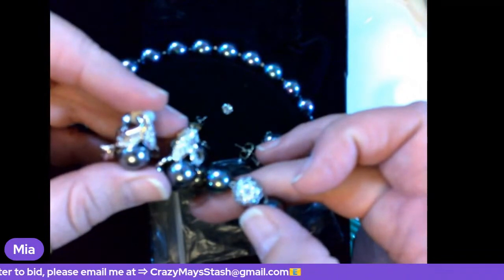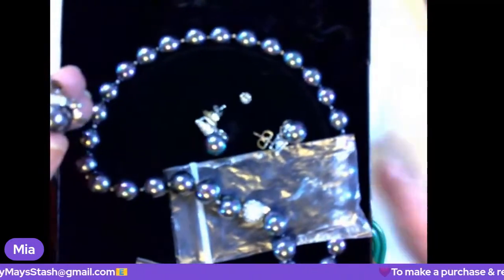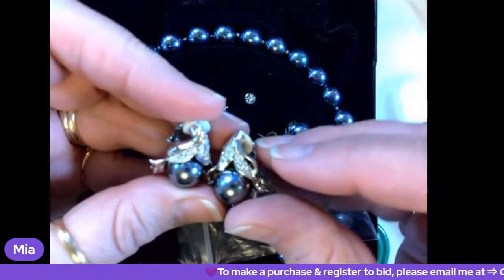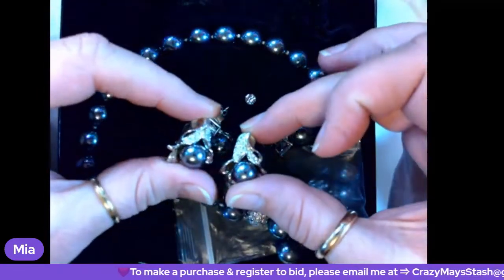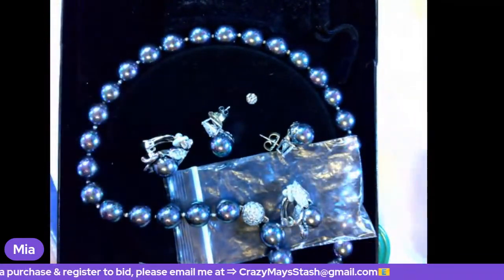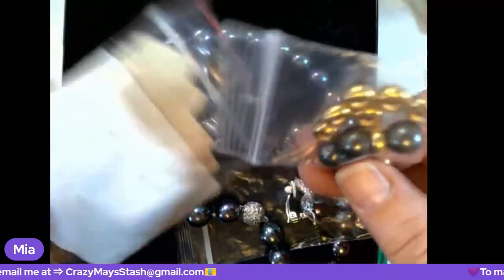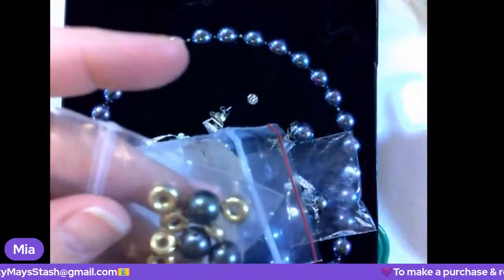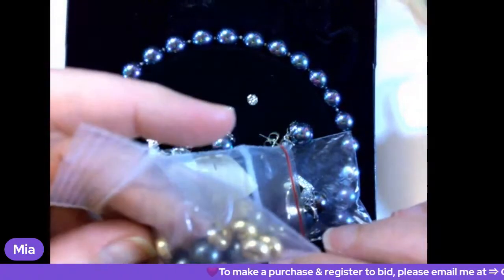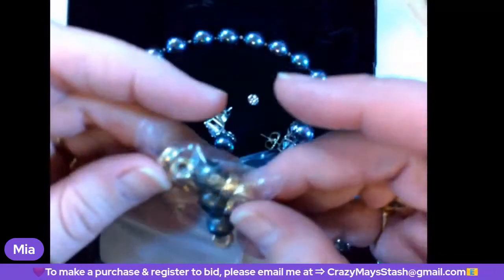Come on, clear up. There we go. All right, and then he's got other things in here. Oh, these are pieces. Those look like gold beads because this is heavy. This is a lot heavier than it should be.